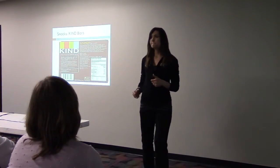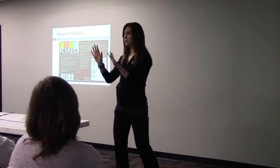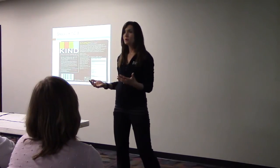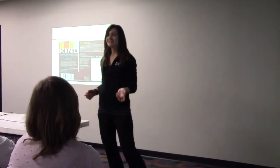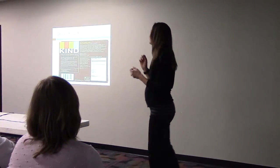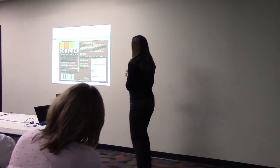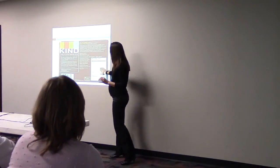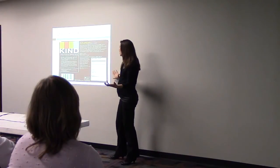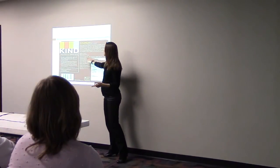Better. We're going to be fuller longer with this? Should be. And probably only eat 1 bar in comparison to the 3 bars from the other one. Ideally, yes. And it does have a significant amount of fat, 15 grams for 1 bar. However, we're looking at the ingredient list.